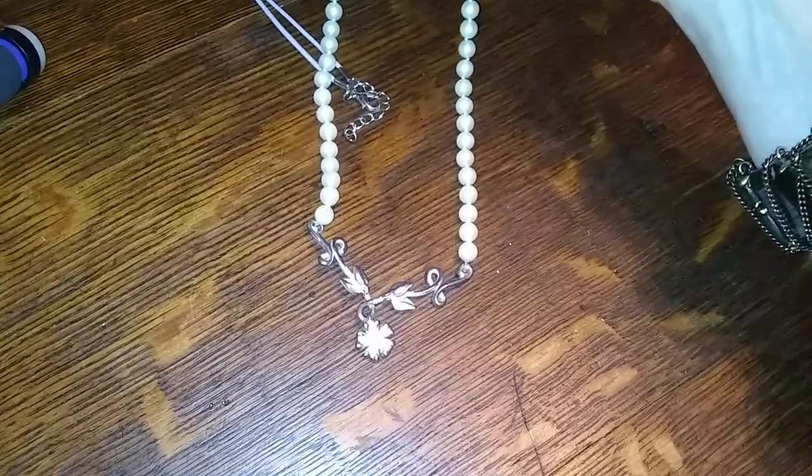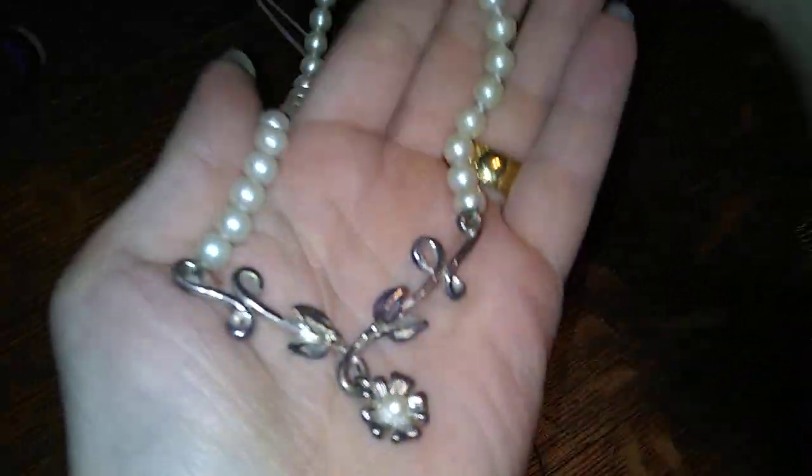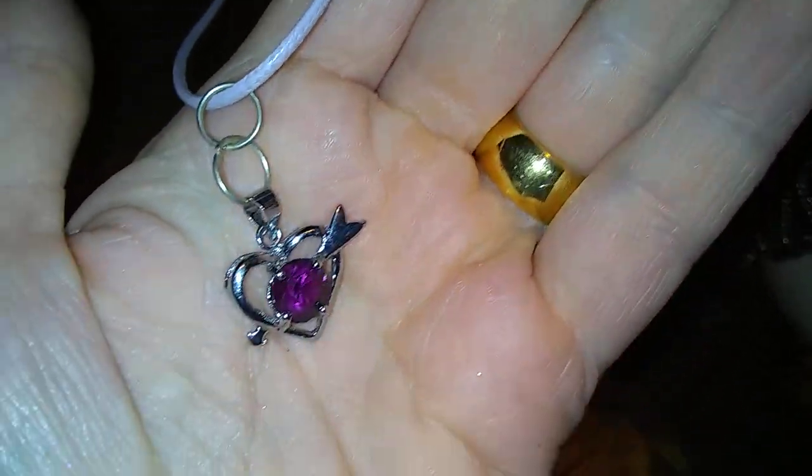Cute little toggle. And a little teeny branch with a flower with a pearl in the middle. That's cute too. Here is a little heart with an arrow through it and a purple stone. That will be great on a charm bracelet. Yeah. Great on a charm bracelet.